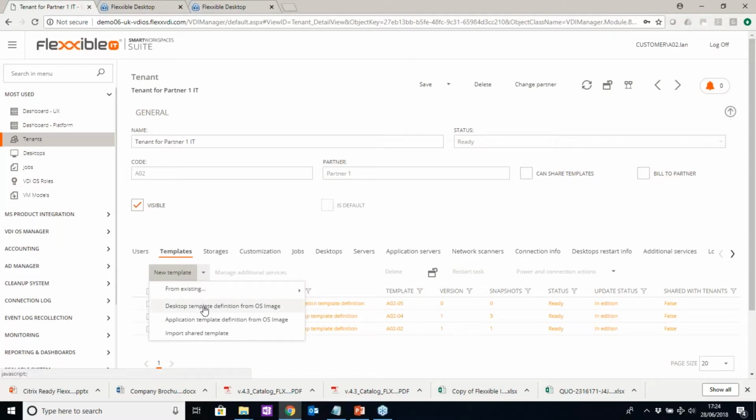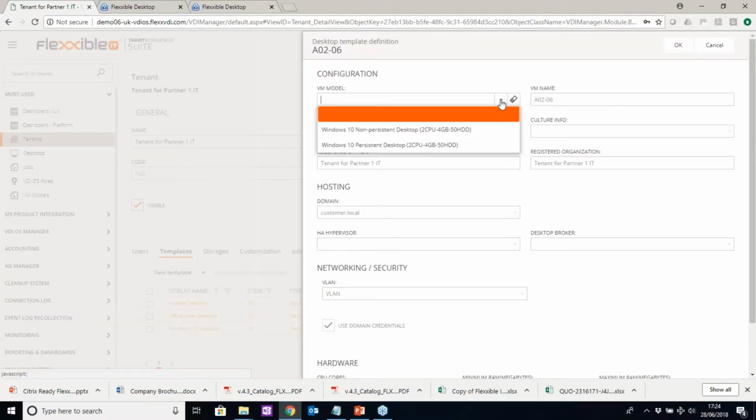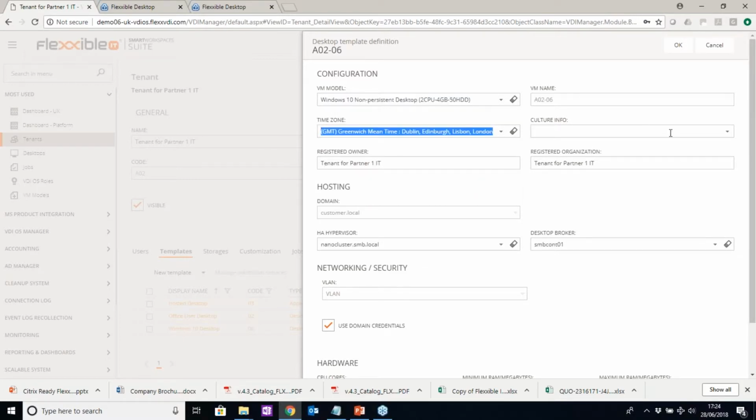So let's create a template, and to do that I just need to come back into my tenants within my left nav and select a tenant. In this instance, I'm selecting a tenant for a partner, and I just need to select my tenants tab. All I need to do from here in order to create that new template or new golden image is create a template from a desktop definition.